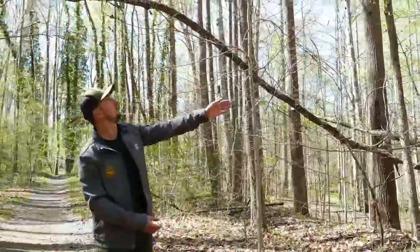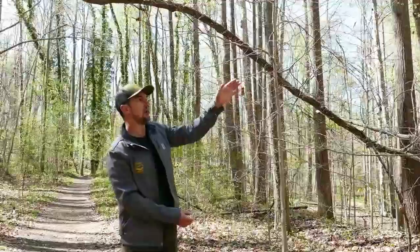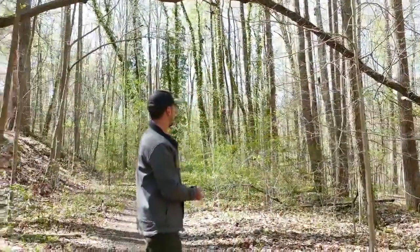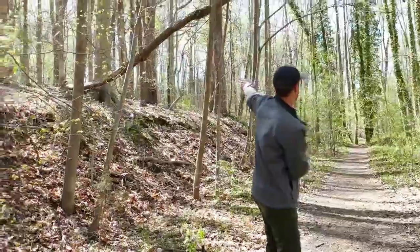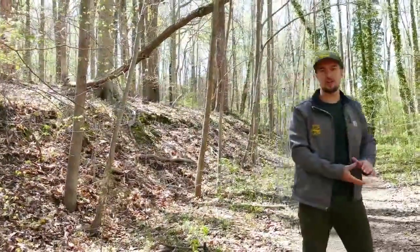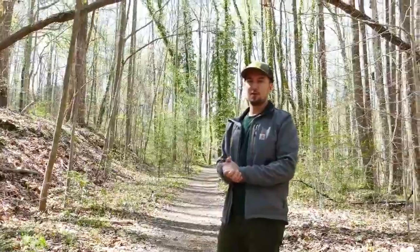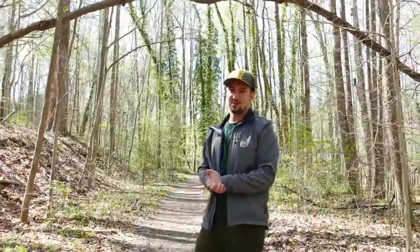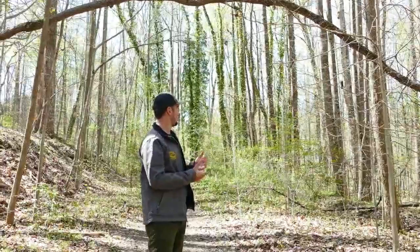Over here we have a paper bark birch. You can see the bark just exfoliating off of this tree. The smooth bark tree you'll see here, and this larger one a little bit further down, is an American beech tree. It has incredibly smooth bark that people often like to carve their names into. Please don't do that if you're in our park system, because we all share this resource together.